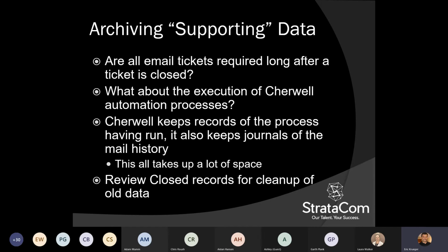And review closed records for cleanup of old data. We do have some customers that are purging data after 3 years or 5 years or 7 years.